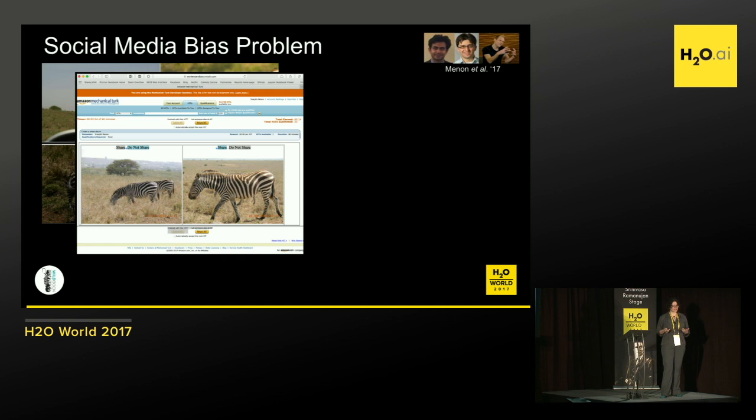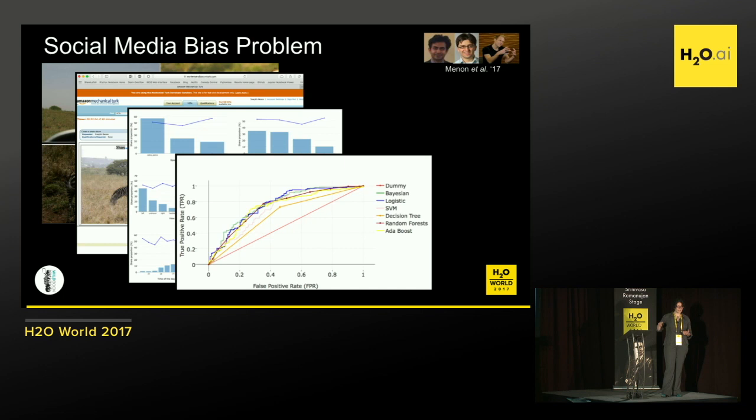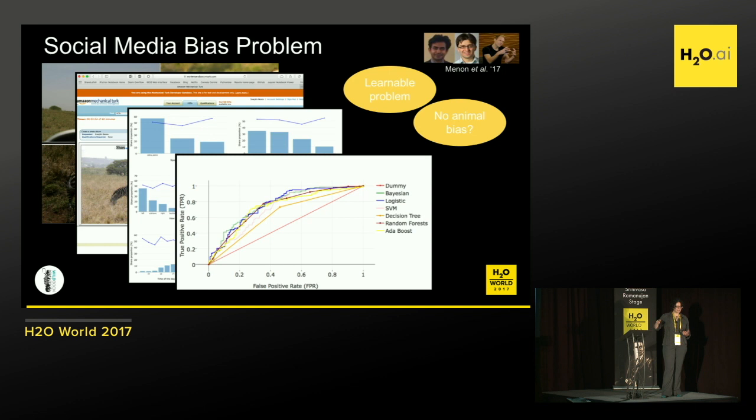And long story very short, yes, we can, again. Not only is it a learnable problem, but the resulting bias, surprisingly, with all the bias that's going into deciding which beautiful picture of whale or tiger or whale shark or turtle to share, really does not result in bias for the species. It's not biased by species, it's not biased by individual, and it's not biased by the time of day except when it's dark or light. So that's great, because that's the only part that we care about when we construct models of population size estimates.